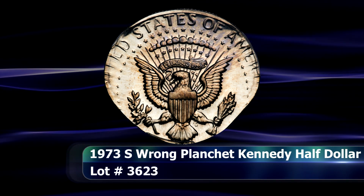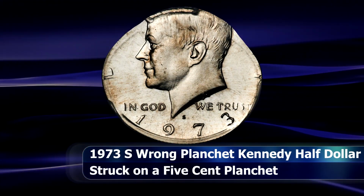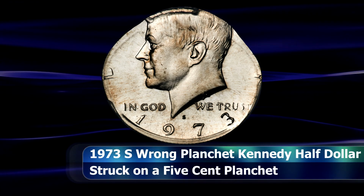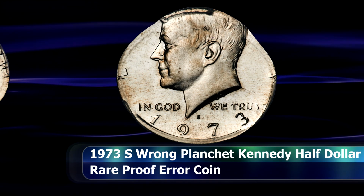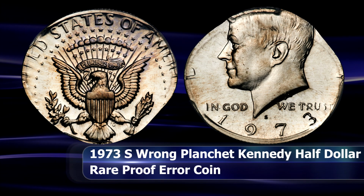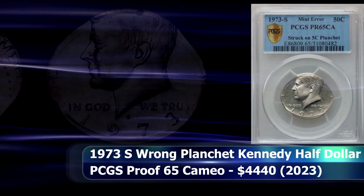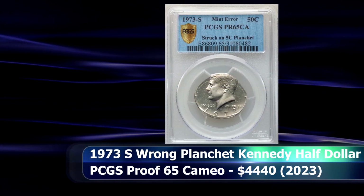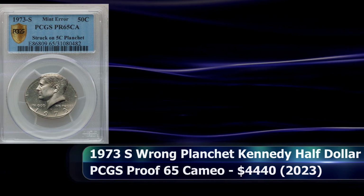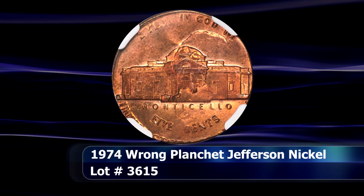The strike quality is actually surprisingly good given the drastic disparity in size between the two coins, although the inevitable metal flow leaves us with a somewhat egg-shaped coin as the final result. Fully struck against the bottom collar, leaving the date and mint mark clearly in view. Graded by NGC as Proof 65 with a Cameo designation, it changed hands at auction for $4,440. A great little double denomination coin is on display next.